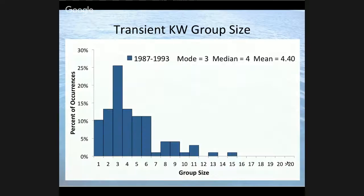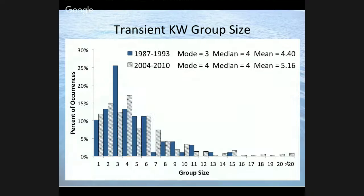The whales have also changed their group size. Giles mentioned this a little bit as well. In the past, they were generally in small groups, and these small groups are great for foraging on little harbor seal pups. But in more recent years, the average is higher, and you can see that there are even occurrences of many, many whales all together in a group. This is a change in behavior that's likely related to the prey and their foraging behavior.